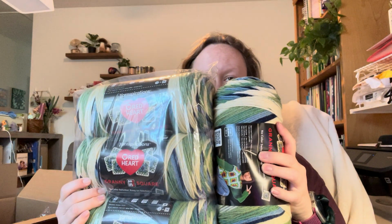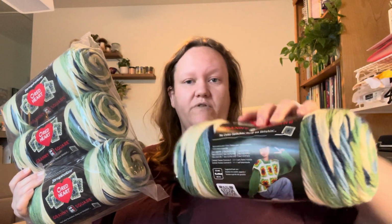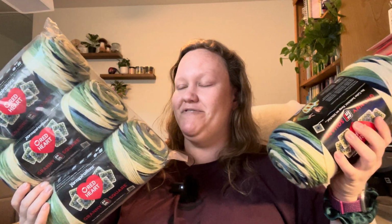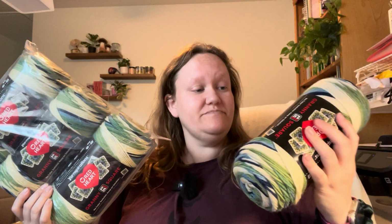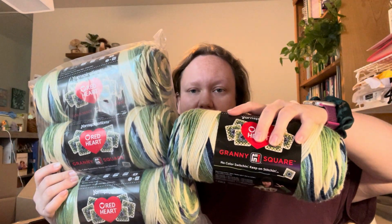four skeins of the Red Heart Granny Square. I know, what am I doing to myself? Putting myself through all this stress trying to make granny squares out of something that's really tough to make granny squares out of, but I love how they look when they're done. So I'm going to do it. This is the color Lily Pad. So I have 4 of these. That's enough to make a small blanket.